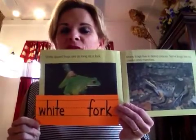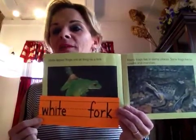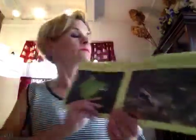All right, Hunter, which way did you point? You pointed at the word white. White is describing the frog's lips. It tells us about its color. All right, great job, everyone.